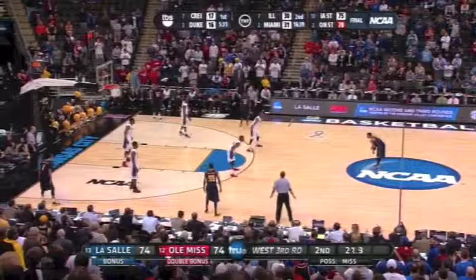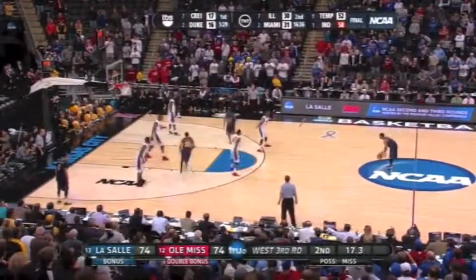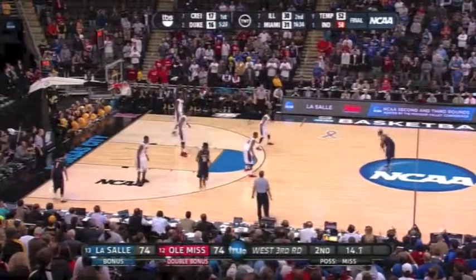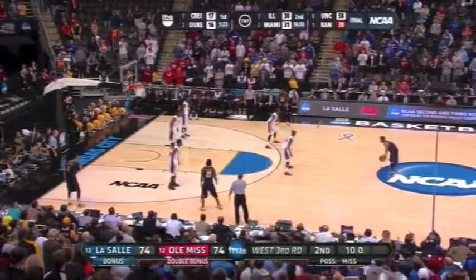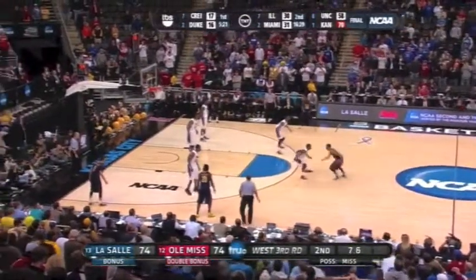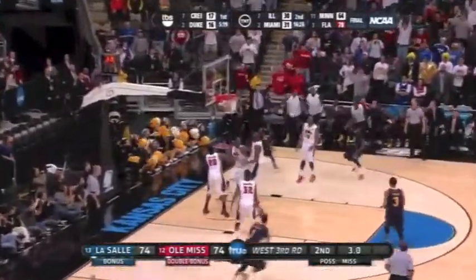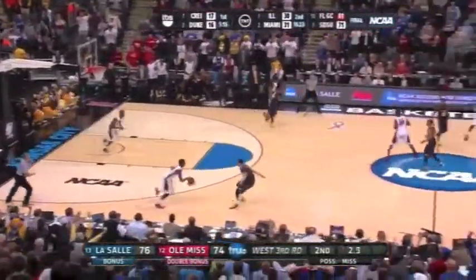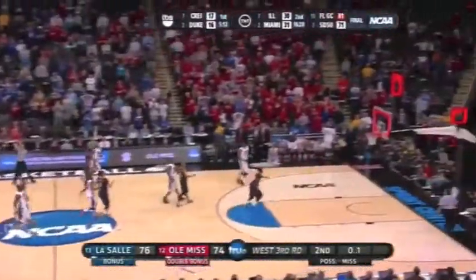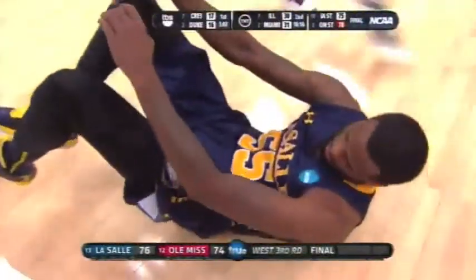Shot clock, as you mentioned, turned off, down to 20 seconds. Game tied at 74. Ole Miss in his zone, 2-3. Down to 5. Here's Garland. Banks it. Yes! For the lead with 2.5 remaining. Here's Summers from mid-court. The Explorers of LaSalle have defeated the Rebels of Ole Miss.